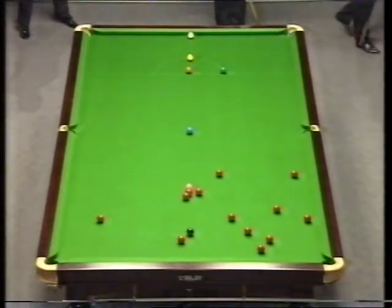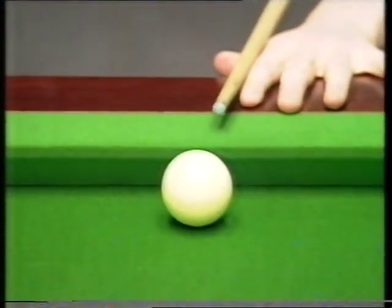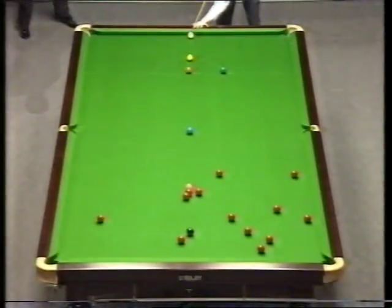No, that's a better safety shot. That's rather threatening his opponent, and he's forcing Ken to have a go at this, and Ken knows he could be in trouble if he misses it.